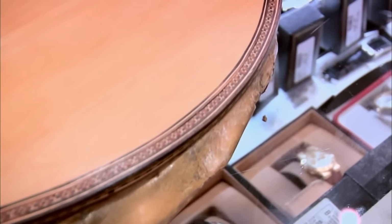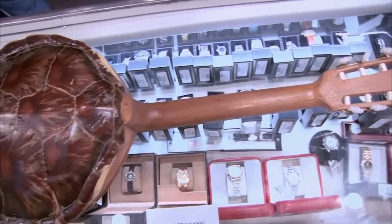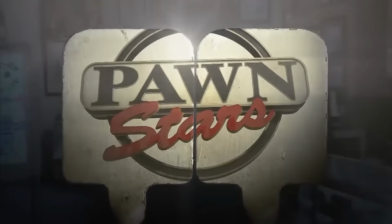I have a friend with a store right down the street, so he might know the laws on it. That sounds good. Okay, let me give him a call. All right. I've seen a lot of instruments come through the store, but never anything like this. Making a new guitar out of tortoiseshell would be against the law. So if I can verify that this is old enough and legal to own, then we're looking at an extremely rare find here.